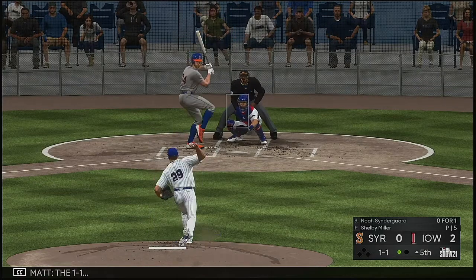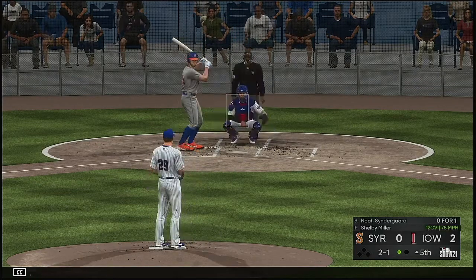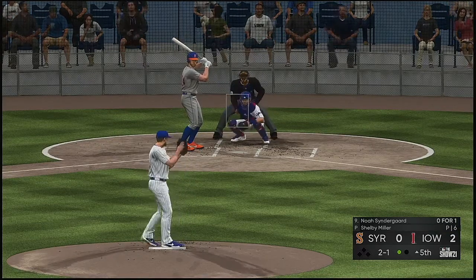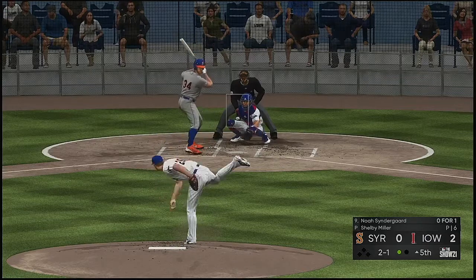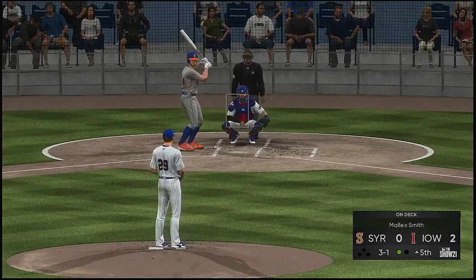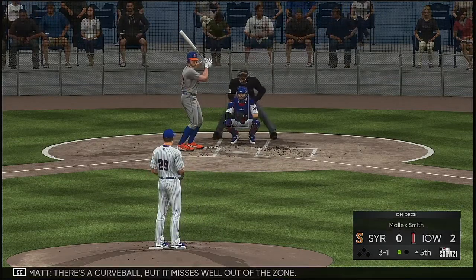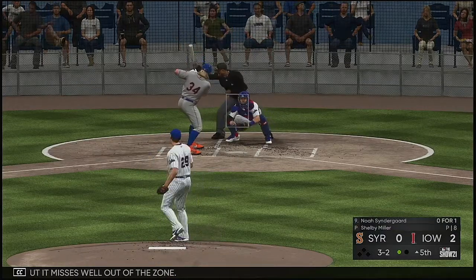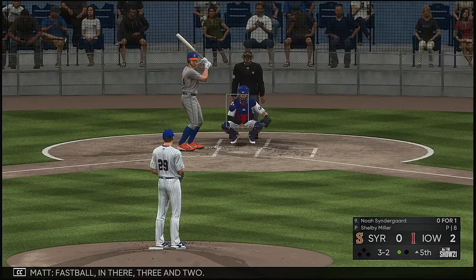1-1. That's ball two. Certainly know he's not trying to work around the pitcher. Sometimes the hardest thing to do is to throw a strike to a guy that you know won't swing the bat. Three balls, one strike. There's a curveball, but it misses well out of the zone. Fastball in there, 3-2.